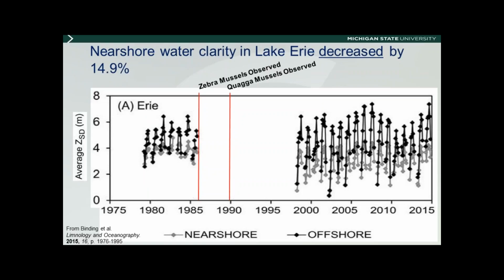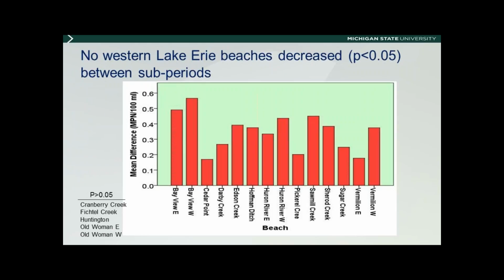So we used Lake Erie as a reference condition to see if we could compare it to the conditions in Lake Michigan and see if it kind of followed along there. And what we found, again, this is from Karen Binding and her colleagues, they published in 2015, we found that the nearshore Lake Erie water clarity actually decreased by nearly 15%, which is a far cry from the 44% increase in water clarity that we saw in Lake Michigan. And correspondingly, we looked at 20 different Lake Erie beaches, and not one of them decreased in E. coli over the course of the study period. Now, these are all Western Lake Erie beaches, so there's all of this about the HABs and everything like that we didn't even get into. But we are seeing sort of an opposite effect in Lake Erie as what we saw in Lake Michigan, which we thought was interesting and gave us a little bit more confidence.